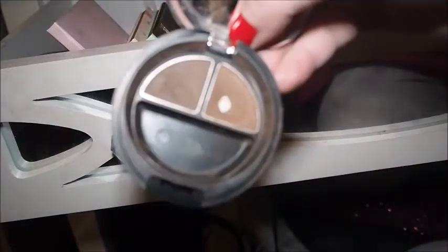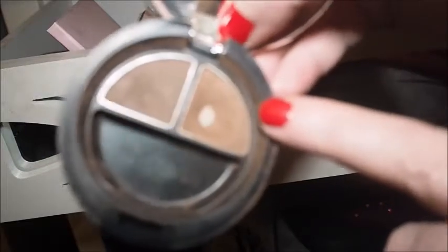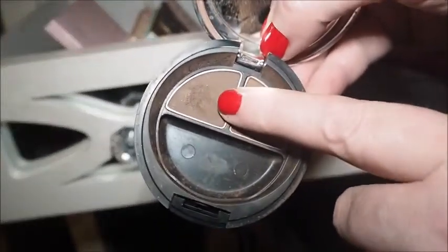Right, so then we're just going to move on to the back here. So I've been using this Body Shop Brow and Liner Kit. Now I don't use it as a liner, I use them both as brows. So as you can see, I've hit serious pan here, and this one is getting a dent in it as well. So that's what I've been using for the last few weeks to do my brows.